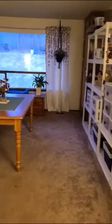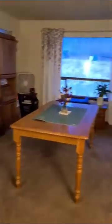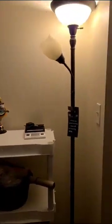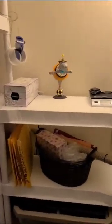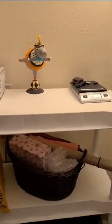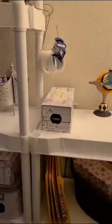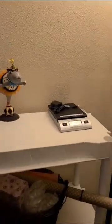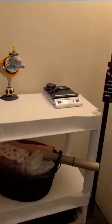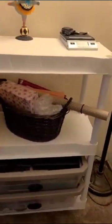I'm back. So this is the final results. Gonna give you a little tour of how my craft room came out. So I moved my lamp over there. This is my mailing station, I guess, for lack of better. I've got my labels, my tapes. I haven't plugged in the scale yet, but I just got that because I'm tired of waiting in line at the post office. Envelopes, padded envelopes, tissue.